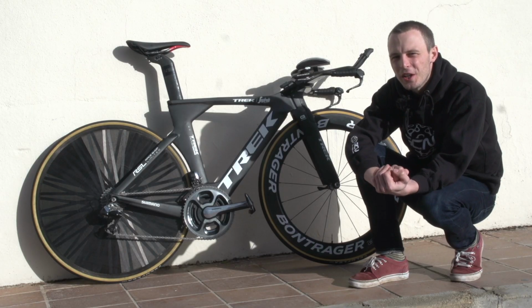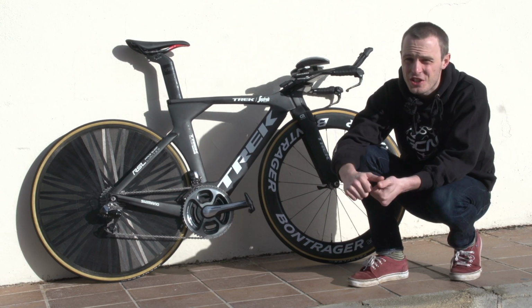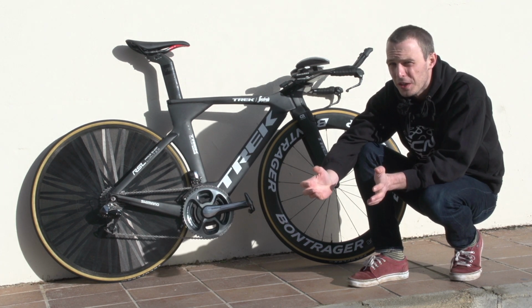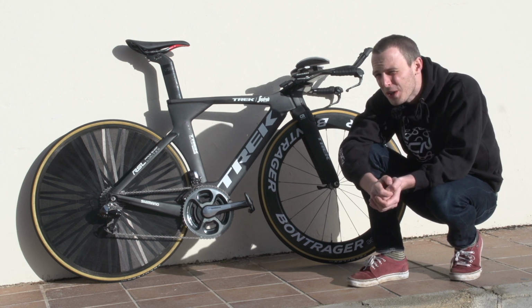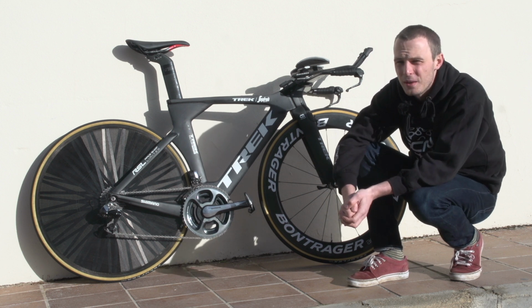Like I said at the start of the video, Contador and the team are still working on his final setup on the bike, so things like position and final component choice are not yet fixed, which means that the final weight of the bike we probably don't know just yet anyway. But the mechanics assure me that the bike weighs in at around 7.8 kilos right now, which, when you think about it, looking at previous TT bikes, is actually super light for a time trial bike.